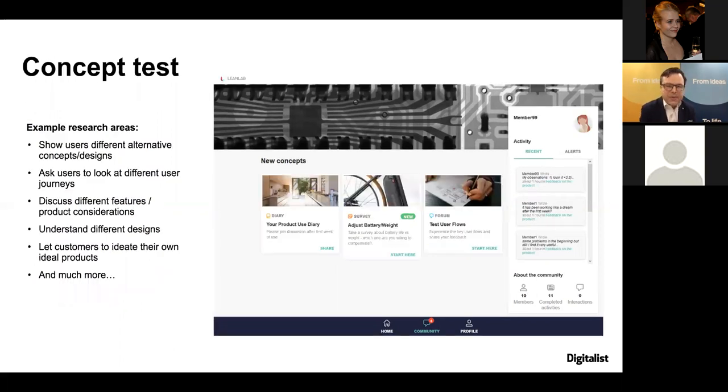Talking about concepts, a fair amount of our clients are using it for product innovation, and it can be anything from physical to digital products that we are innovating with.